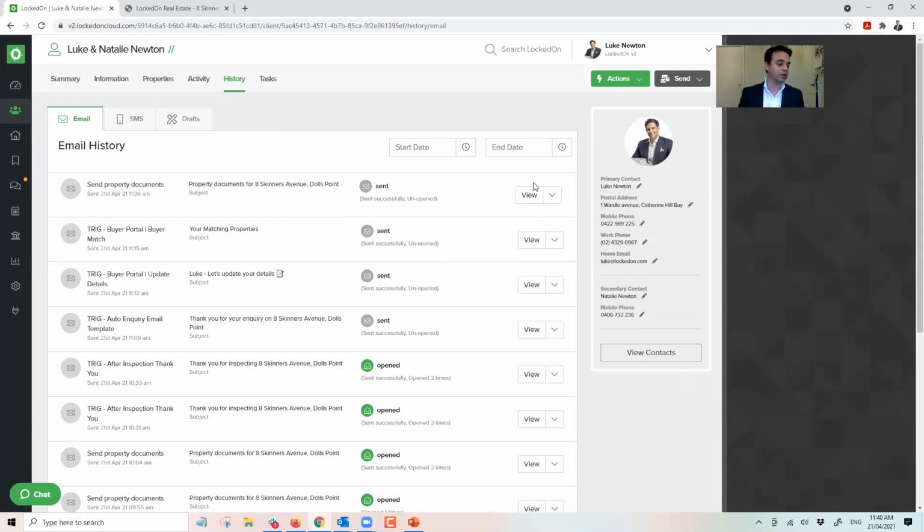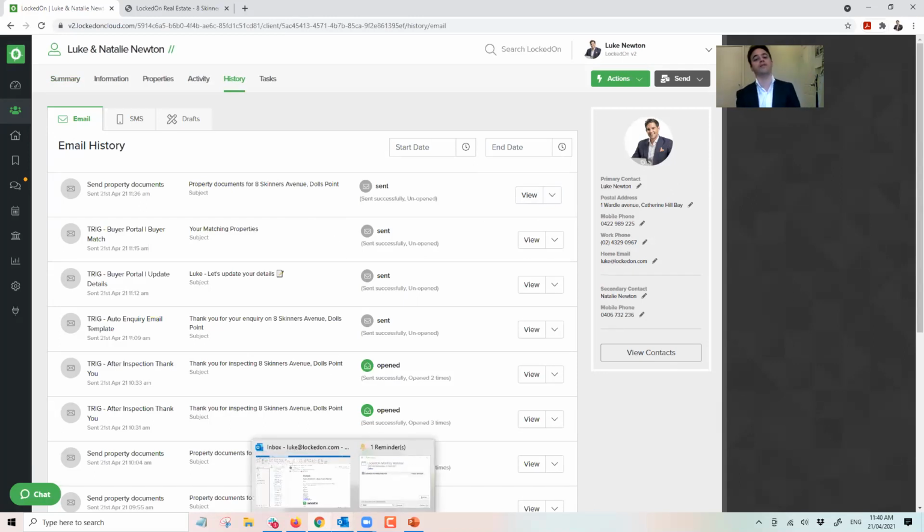Exactly right. So the document storage inside Locked On is really for everything about the property, but not everything needs to go to a buyer of interest. No, 100%. So you get to pick and choose what you want to have go to them, and what you want to leave for internal use.